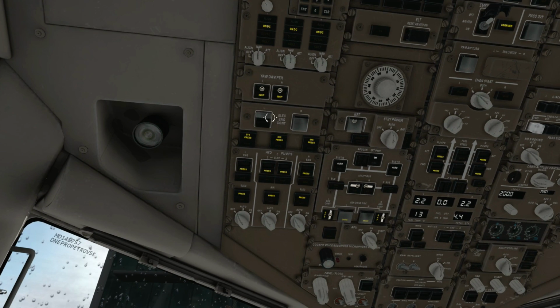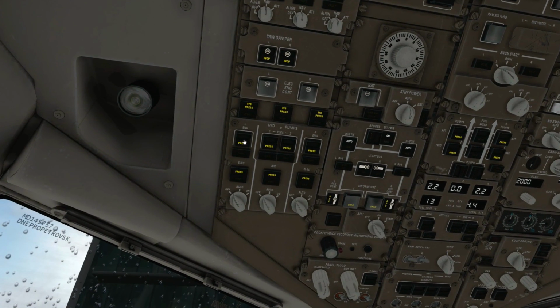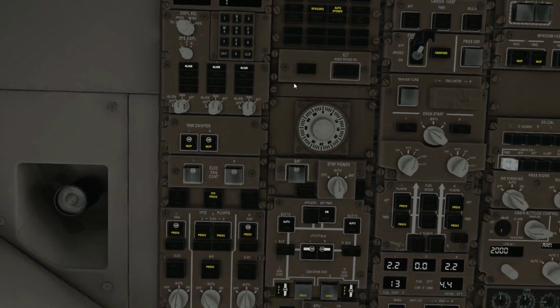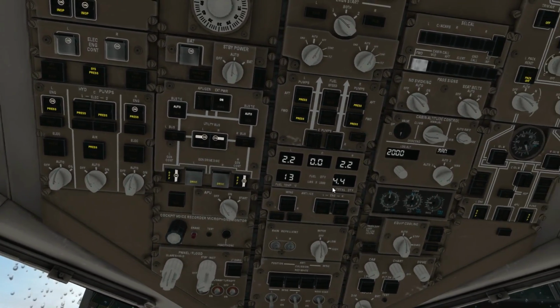Yaw dampers, the EECs, these in the real plane are pretty much always kept on. The only time you ever see them off is when the plane's been freshly delivered from the factory, but apparently Flight Factor decided in their cold and dark panel state to leave them off, but no worries, not a big deal. Go on through here, this is all good.